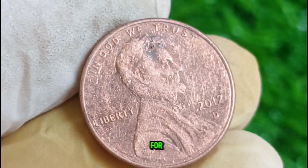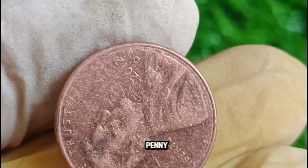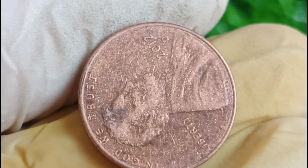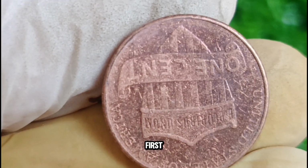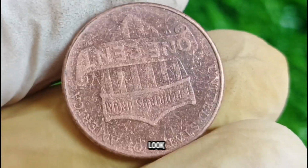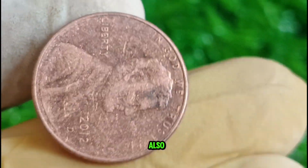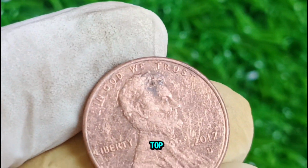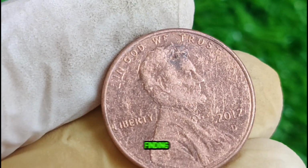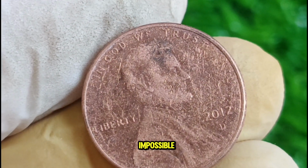But what does this mean for you? Could you be holding on to a $3.9 million penny in your own change jar? It's certainly possible. But finding one is no small task. First, you'll need to know exactly what to look for, an unmistakable double die error. You'll also need to ensure the coin is in mint condition or has been well preserved to get top dollar. While the chances of finding one of these rare pennies in your pocket change are slim, it's not impossible.